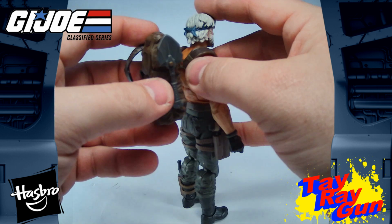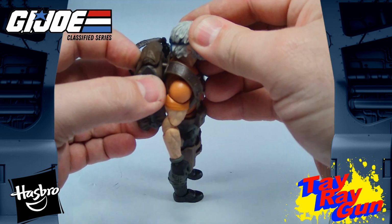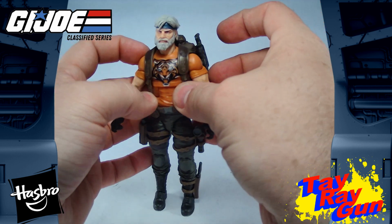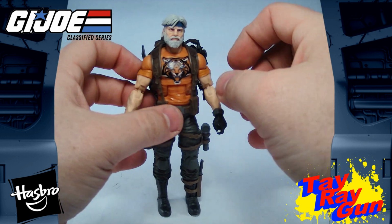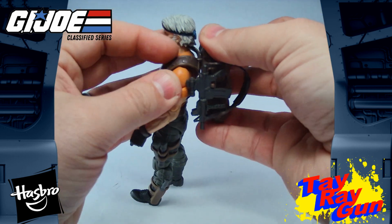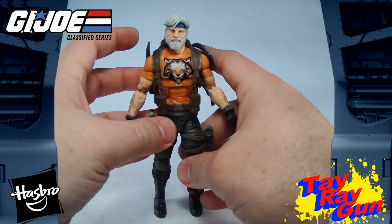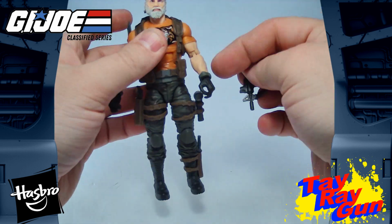The peg for his harness is there. So if you put the peg through his harness, it's going to make his harness here float unless you pull it down like this onto his belt. But if you want that belt to show, the best thing to do is just pull this part back and plug it in above the hole. Just keep in mind, it doesn't grip quite as well because it doesn't have that extra layer of plastic to go through.